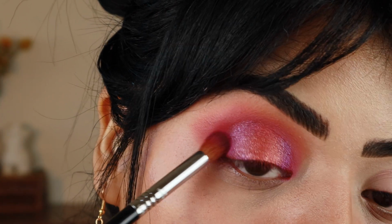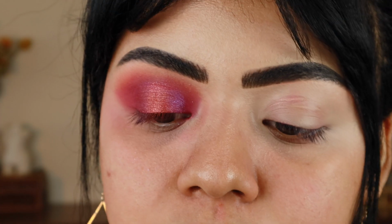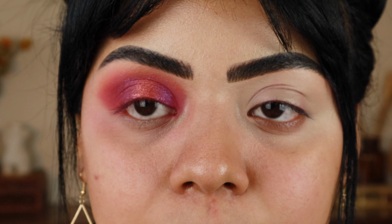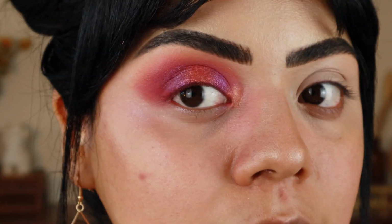And then going back in with Ponte Hyper, which is that bright pink matte. Now I'm also going to take the shade Pero Like, which is that light orange shimmer, and I'm going to use that for my inner corner as well. And for that, I am also using a damp brush. Okay, and I think I am going to do a winged liner.